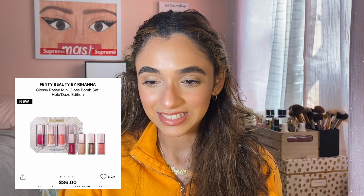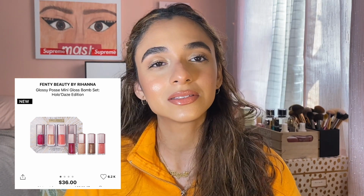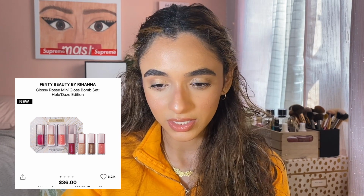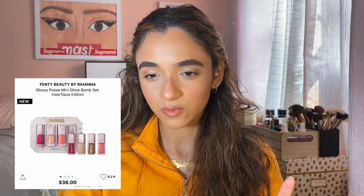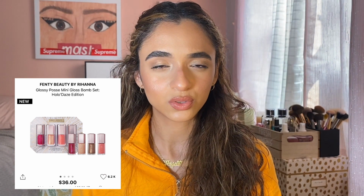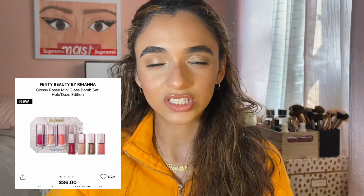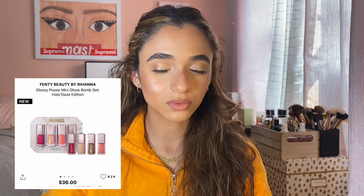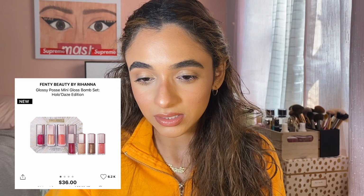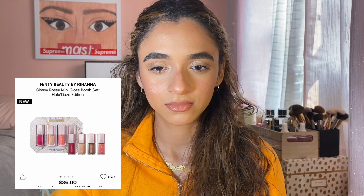Down to the last two, another lip bundle. This is the Fenty Beauty Glossy Posse Mini Gloss Bomb Set Holidays Edition. There are 4 new shades. They're all minis. It has Cake Shake, which is like a neutral or cooler tone brown, Baby Brett, which is a rose goldy champagne pinky nude, Taffy Tease, which is like a coral, and Ruby Milk, which is a very bright fuchsia.